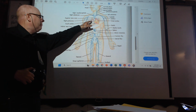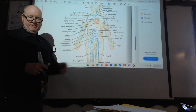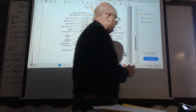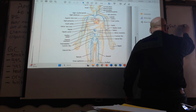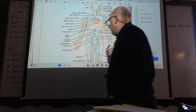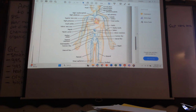And then anything above the heart would be the superior vena cava. I don't know if that one's on there. Well, that's why I'm doing this. I'm going to write superior vena cava. Now, if we know what the inferior vena cava is, the superior one is hopefully fairly easy to know. It's just above the heart, the biggest vein above the heart.